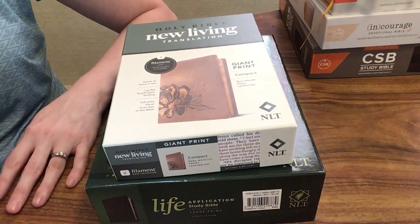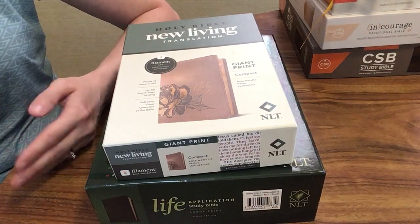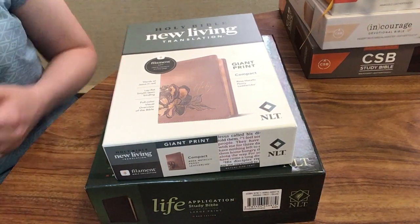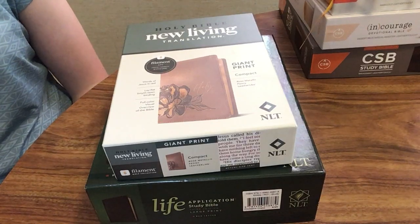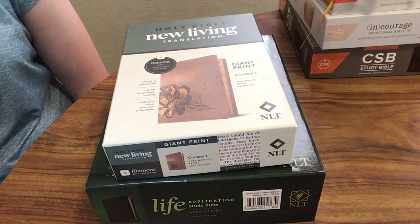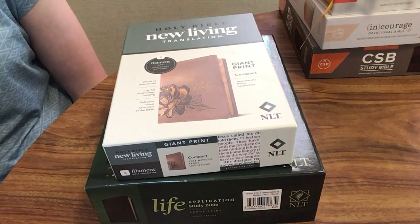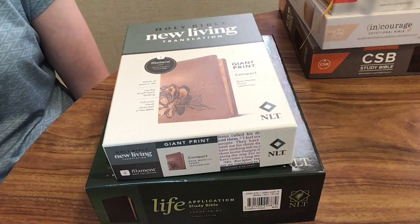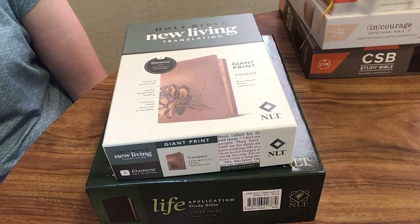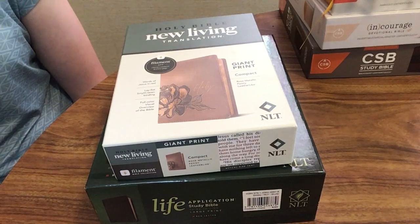Before I sign off, a little disclaimer here. This does not make me a better Christian because I have all of these Bibles. This does not mean that my study time is better than someone who only uses one or two Bibles. I just want to say that because I want to make sure I'm not coming off as having a superior attitude, and I don't think that's the word I'm looking for, but hopefully you know what I mean. This is my hobby. This is what I do when I have free time.